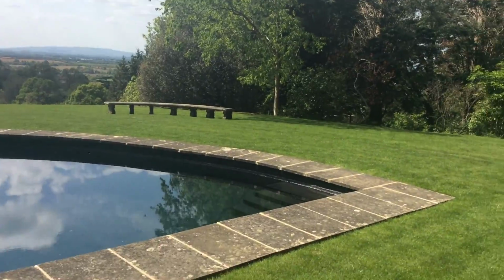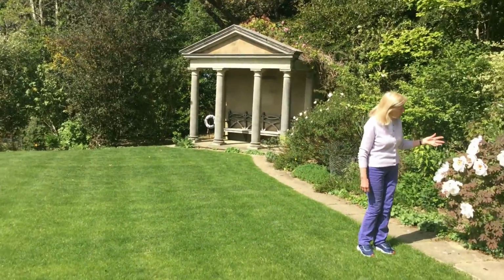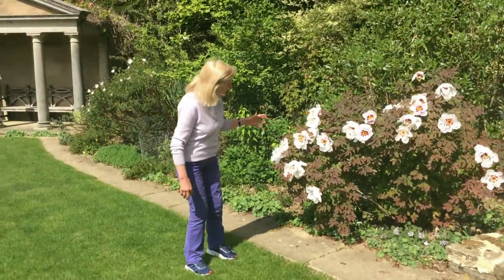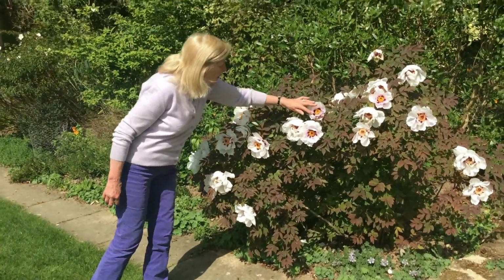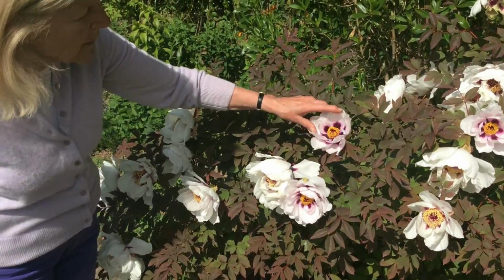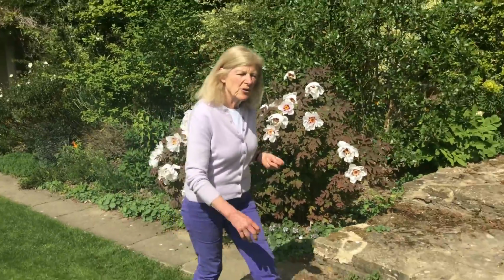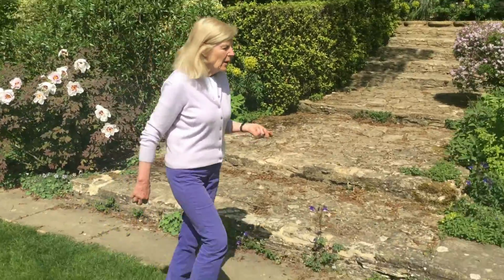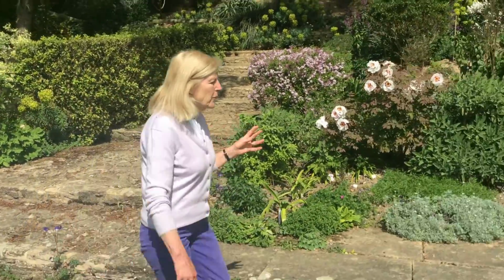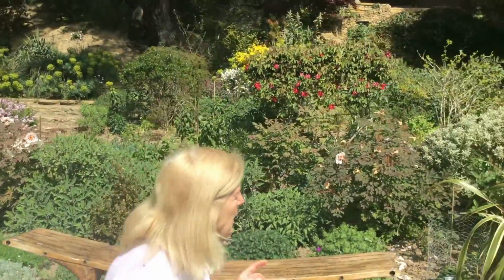We're now in the lower garden at Kiftsgate Court Gardens and I'm standing by this beautiful tree peony, a Rock's variety, again with the fantastic purple splodge in the middle of these white petals. Beautiful leaf as well. The tree peonies were discovered by Joseph Rock in China a long time ago, but now there are several different varieties of Rock's, but that's a particularly good one.